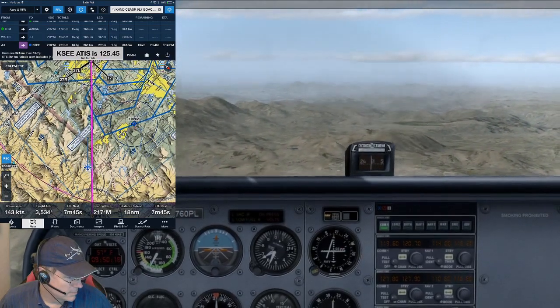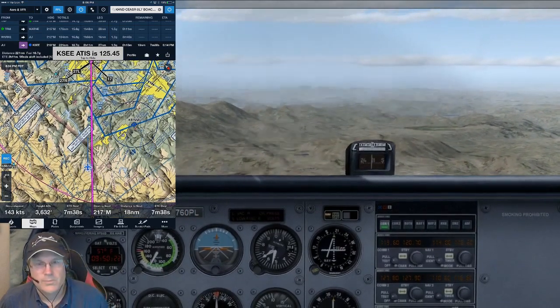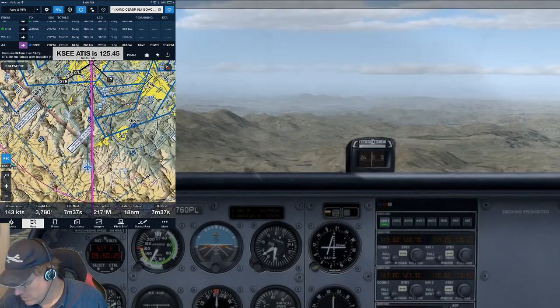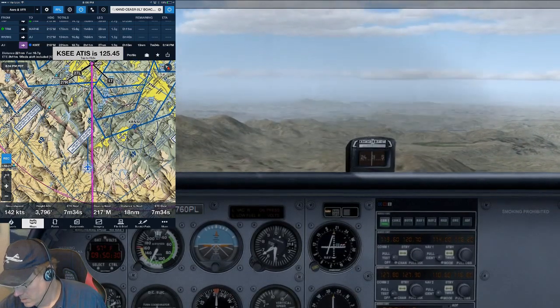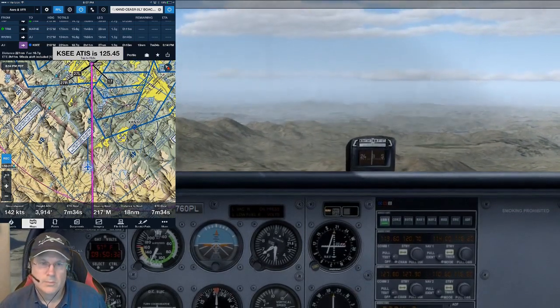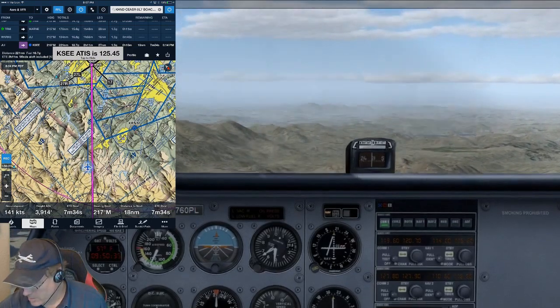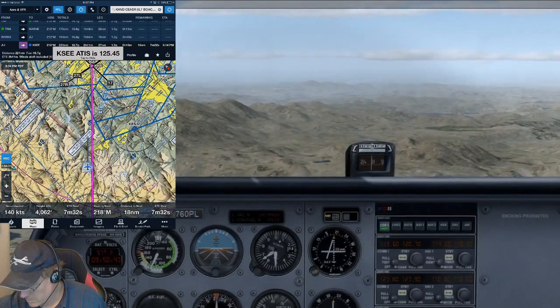Number 781 Alpha Golf, turn left heading 060. When able, proceed direct to the Seal Beach VOR, resume own navigation. Number 839R is cleared from the Corona Airport to the Victorville Airport as filed, maintain 4,000. Expect 10,000 5 minutes after departure. Departure frequency 135.4, squawk 4727, hold for release.